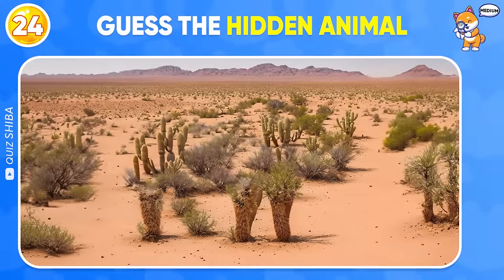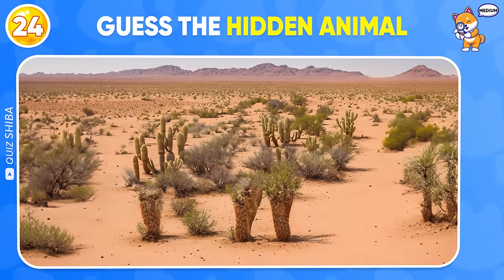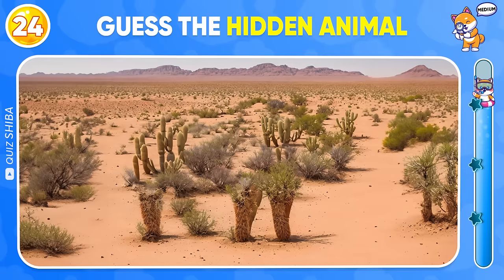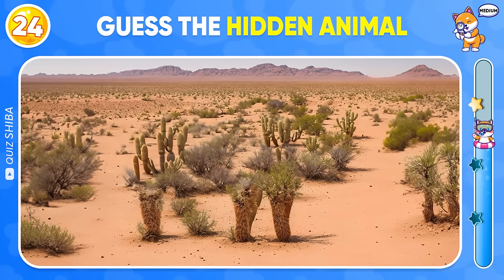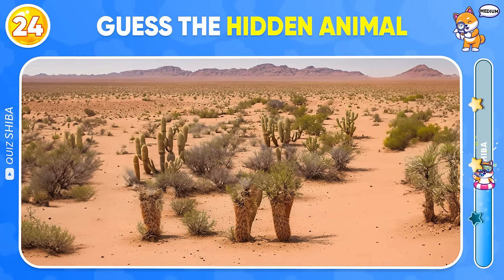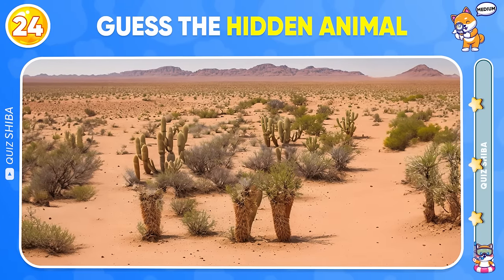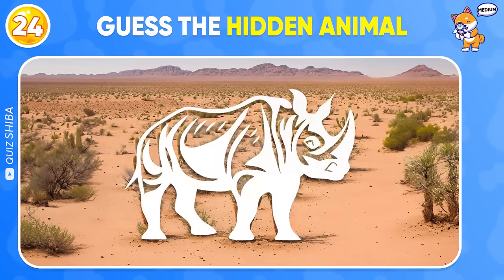Question 24. If you can guess this animal, you're a true pro. Did you manage to guess? Yay! It's a rhino.